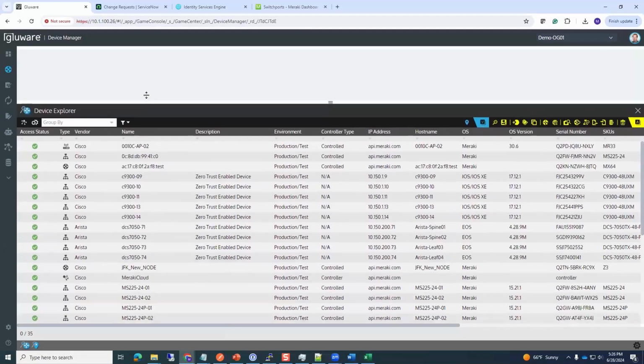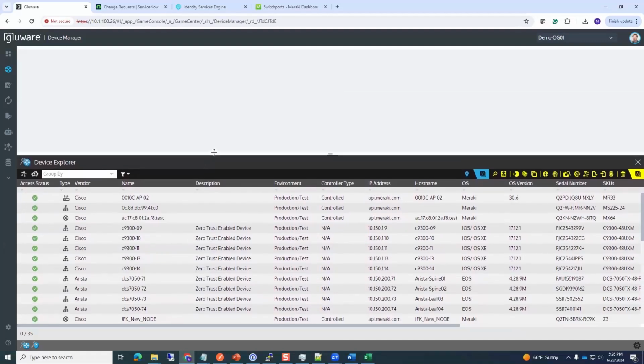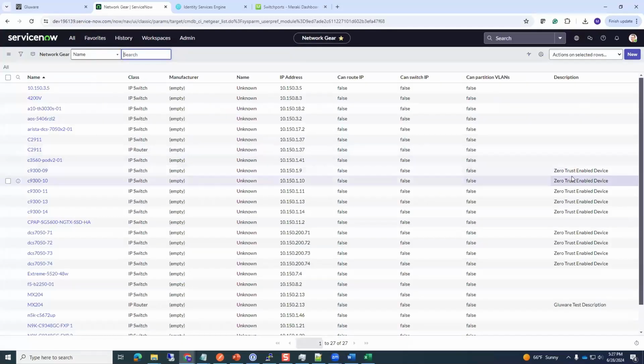And here in the Gluware device manager, these devices, the Cisco and Arista devices, have been updated, saying that the description is zero trust enabled device. So that's for TrustSec. And I will navigate over to the ServiceNow instance and navigate back into my CMDB. And I can see that that field has been synchronized.